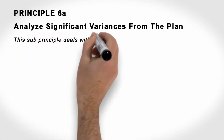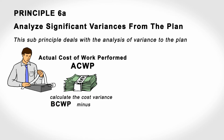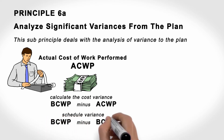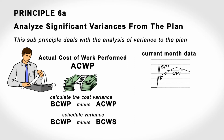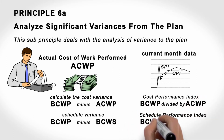This sub-principle deals with the analysis of variance to the plan. The program should have the capability to calculate the cost variance, BCWP minus actual cost of work performed, ACWP, and the schedule variance, BCWP minus BCWS, at least on a cumulative basis. It is also recommended that current month data be calculated as well. With that said, both Cost Performance Index, BCWP divided by ACWP, and Schedule Performance Index, BCWP divided by the BCWS, can be derived for analysis purposes.